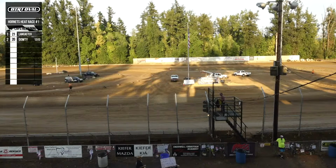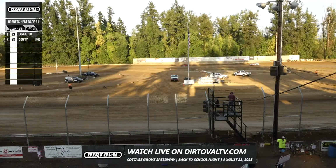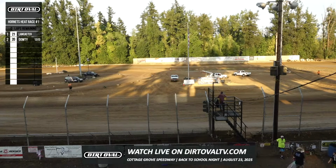for the junior division. Shane Dowdy finishing second. As we are going to switch gears here and go into the dwarf cars for their first of 3 heat races. Heat race number 1 looks like this.